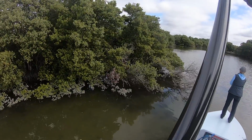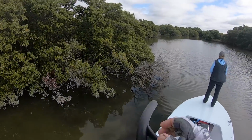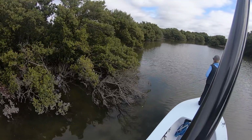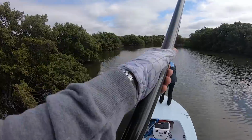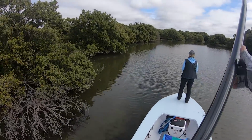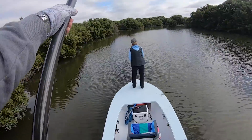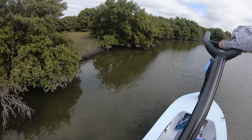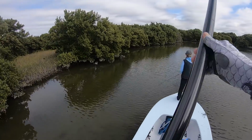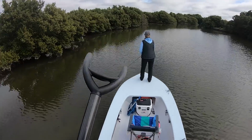If you look up ahead, main part of the creek, you see all that bait? There's some life in here. That's the first time we've seen something like that. This could be a bountiful spot. I like it when I see bait. That's one of the biggest clues or signatures that you can have on your side, so you feel like you're not wasting your time.